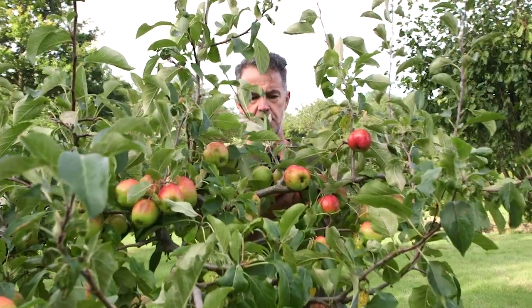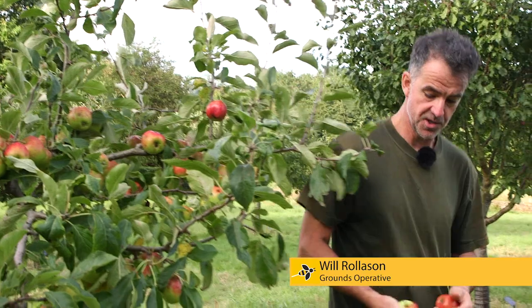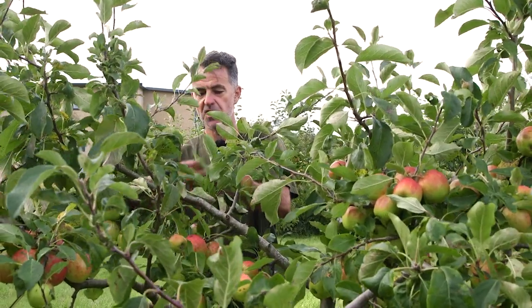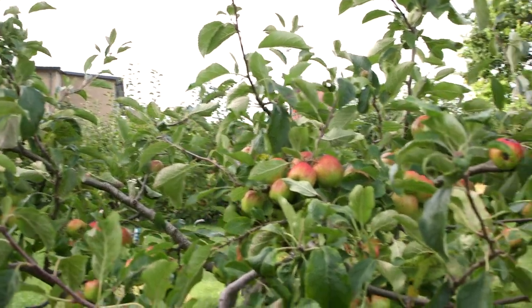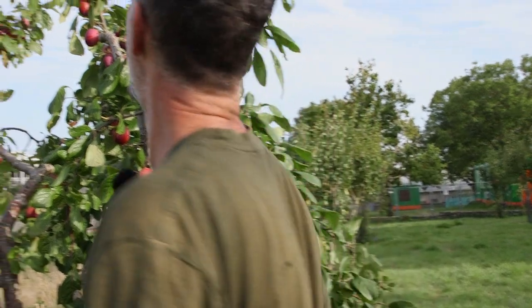These trees are maturing now, so they do bear a lot of fruit. Students and staff don't even know there's an orchard here. I think it's an element as well of people that do know about it, don't tell anybody. Try and encourage people down here.